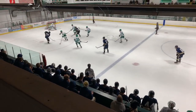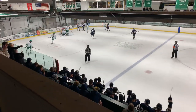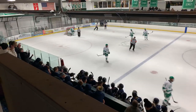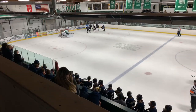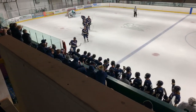Now it's Pierce. Pierce is going to bring it in, makes a nice little move, puts a shot. He scores. 0.4 seconds remaining here in the second period. What a nice move by Joey Pierce, and he's fun to watch here on this Hermantown team. Yeah, Joey Pierce, he's a great athlete, and he scores a pretty one there.